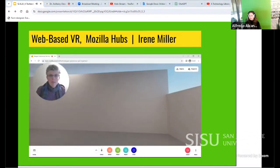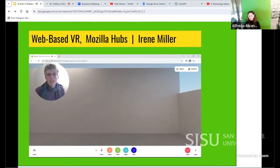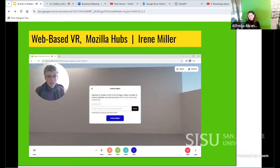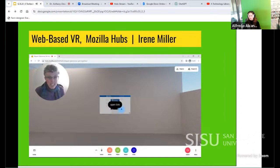So I'm going to back up a little bit from this wall, because this is the space that I'm going to use to share some items with other people who might come in this room. To do that, I'm going to go to this place button, the green one in the middle, and I will upload something. An example of something that I could upload is a link to a website. So this is the website for the LTI Lab. All right, there it is.